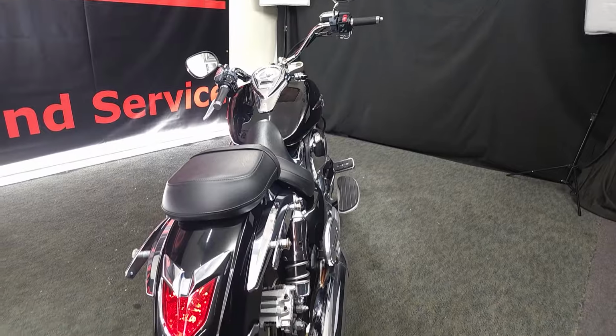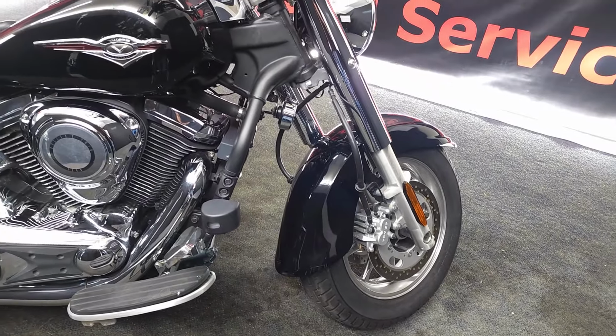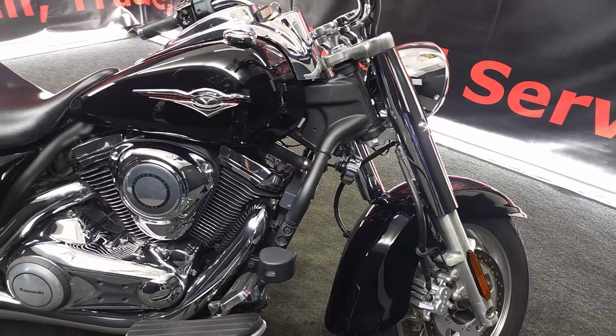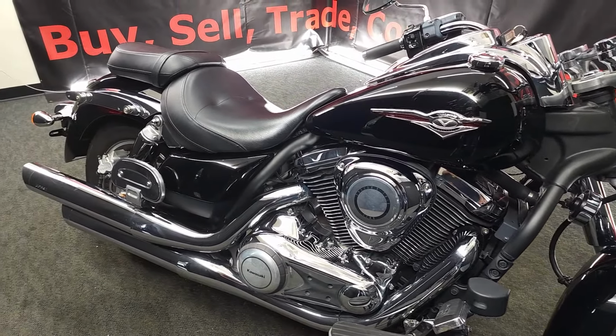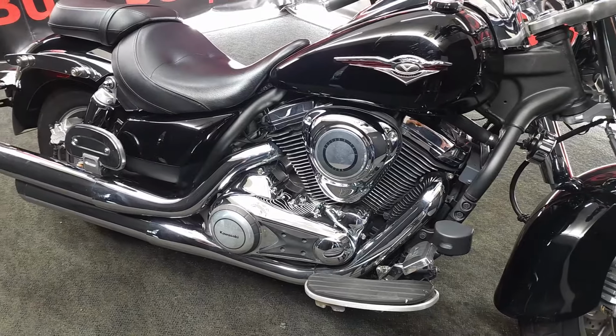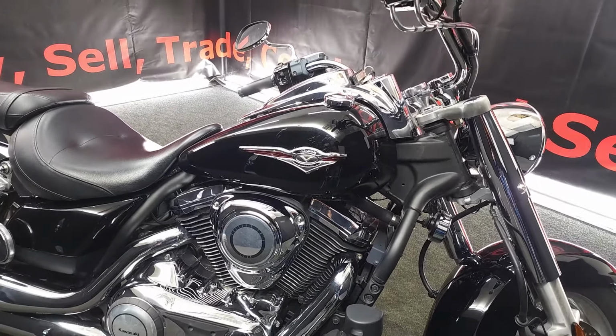Kawasaki equipped the 2011 Vulcan 1700 with a range of features to enhance rider comfort and convenience. These include a windshield for wind protection, a large fuel tank for extended trips, and a comprehensive instrumentation cluster that provides essential information at a glance.